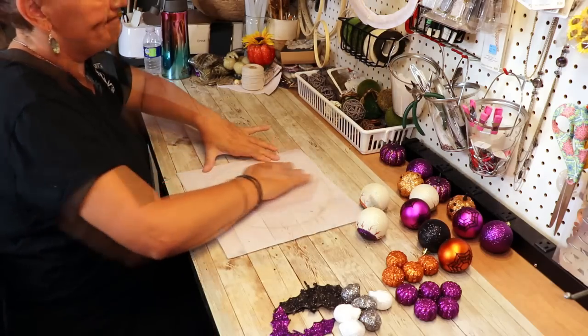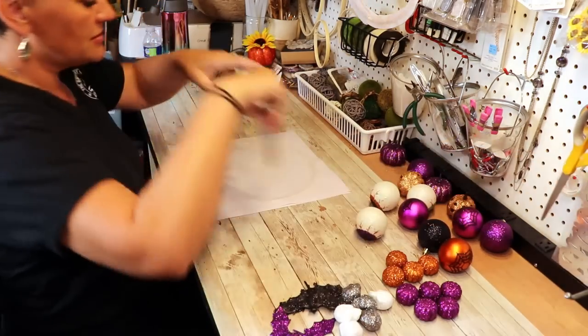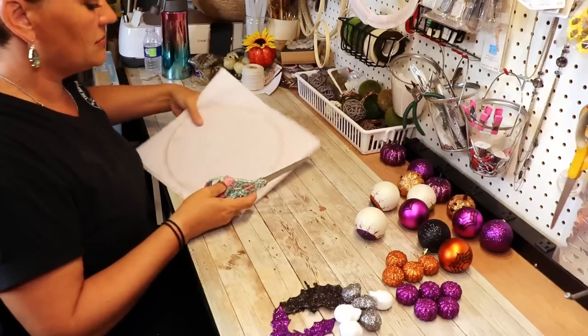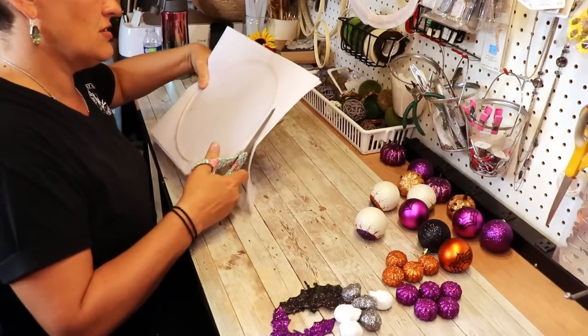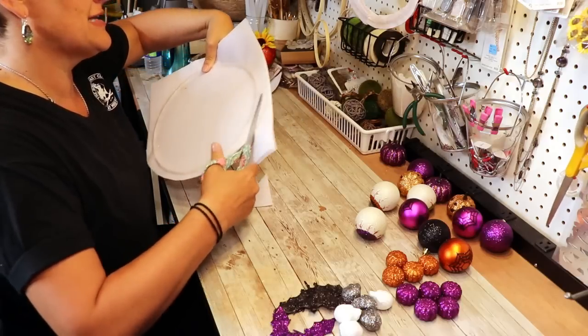I'm gonna grab my trusty scissors because you don't need all of this felt, and I'm going to leave about an inch around the entire ring.